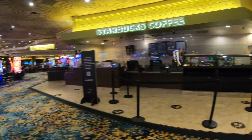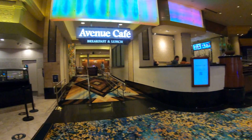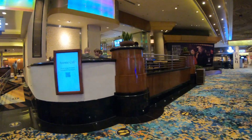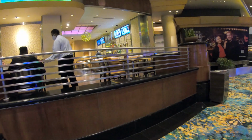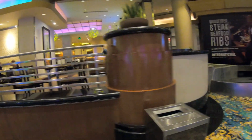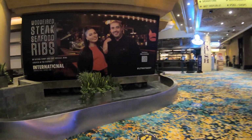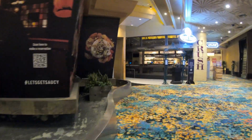Here we have a Starbucks and Avenue Cafe, the intersection of food and fun with its vibrant retro design. Avenue Cafe puts a glamorous twist on an old school Vegas. Slide into high back booths for a hearty breakfast of a made to order omelet and signature mimosas, or linger a little longer over a sandwich or burger at lunch. The place opens at 7 o'clock in the morning for breakfast, but keep in mind it does close around 1 or 2 o'clock in the afternoon after lunch.